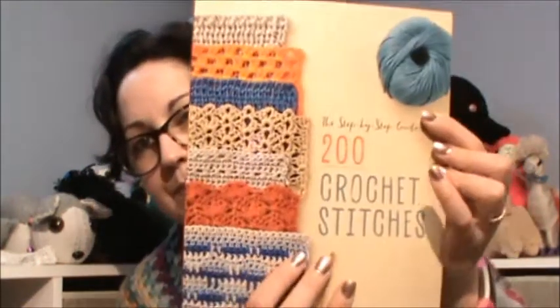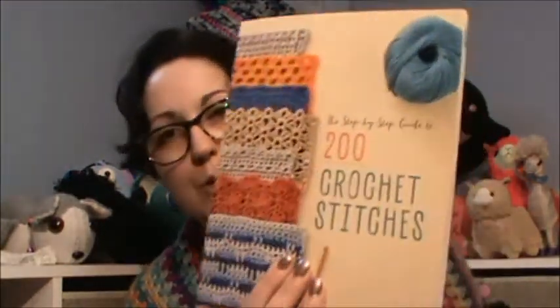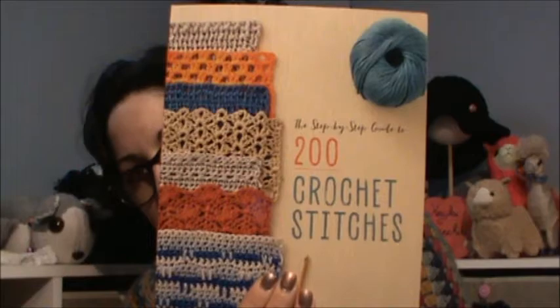So I have another one, but there wasn't the kind of stitches I wanted in it, so I found this one at my local yarn store. Just a step-by-step guide to 200 crochet stitches. So I saved up a little bit of money and I bought it. It wasn't that expensive anyways.